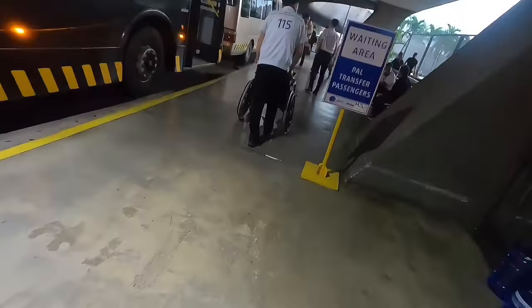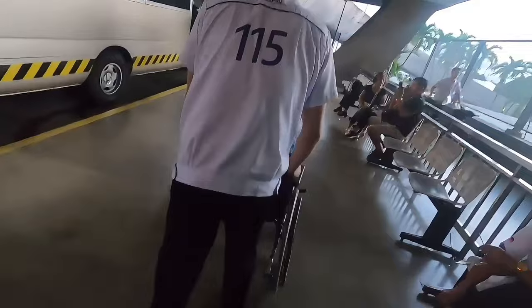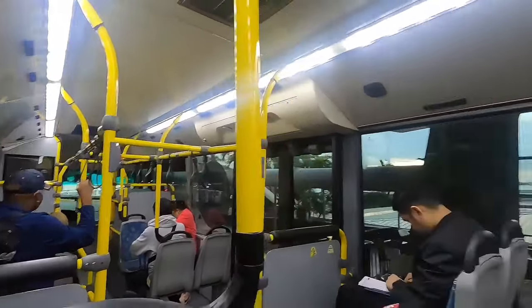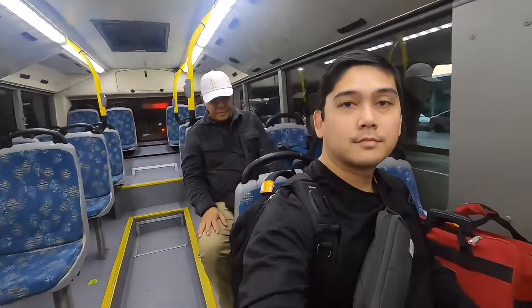So after the flight and pretty much confirming our baggage, it looks like now we have to take a shuttle bus. Alright, so after the flight, now we're taking a shuttle bus.